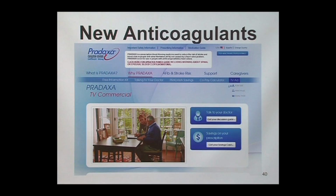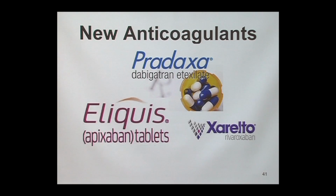There are a number of new anticoagulants. You may have seen this television commercial for a drug called Pradaxa. They're directed for people who have a history of atrial fibrillation, which is an irregular heartbeat. They do have some advantages which we'll go through in a moment. The other names are Eliquis or Xarelto, so there's 3 of them.